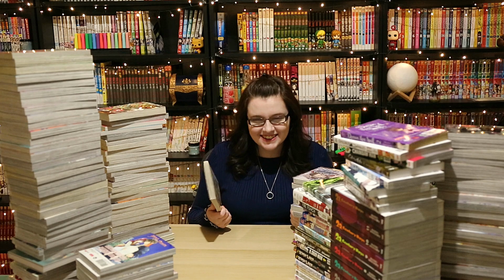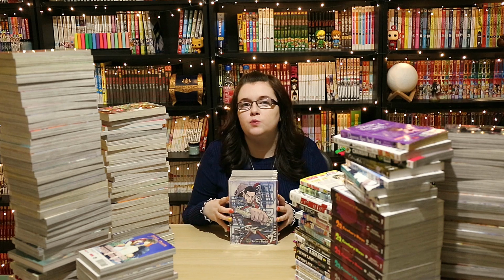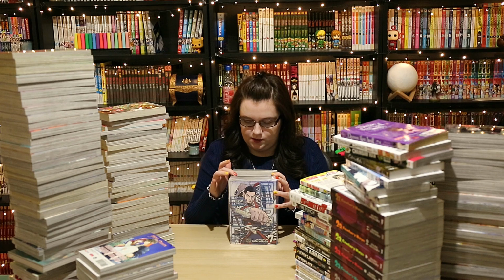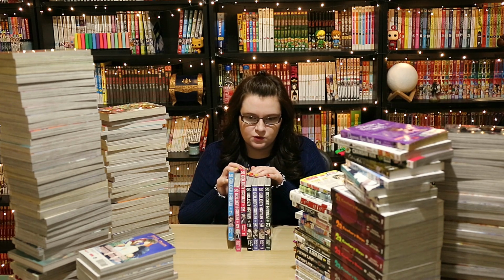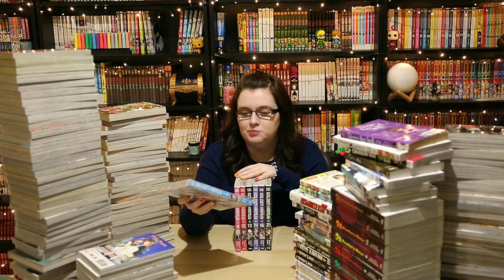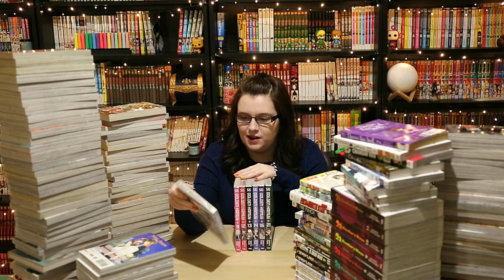Next we have a whole bunch of Golden Kamuy volumes. We have 1, 2, 3, 4, 5, 6. Wait, 7. We have 7 volumes, though not in order. So we have 7, 9, 12, 13, 14, 16, and 21. Both 7 and 12 are plastic wrapped because Forbidden Planet plastic wrapped them themselves, which I find really weird, but they do it with Hell's Paradise as well.